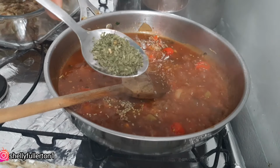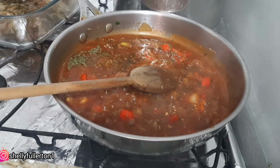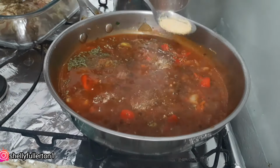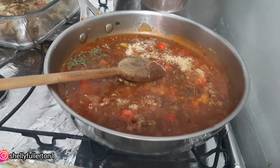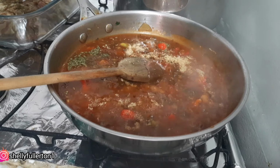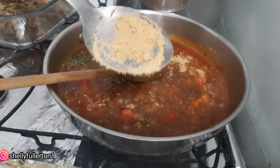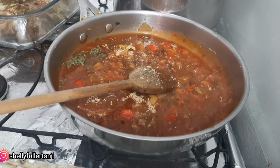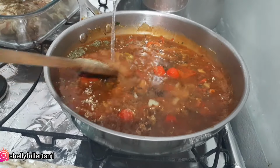Some parsley. And even though I had some garlic in there, I like to add some extra garlic just for flavor. So I'm gonna add some extra garlic there, and I have some ginger that I'm gonna add, maybe just like half of a tablespoon. Let me try to get that in there. All right, about this much. I think I need to add some more water because it's getting a bit thick. Pour that in there.